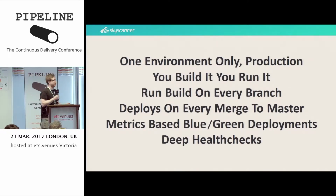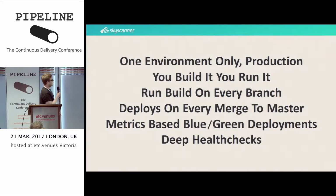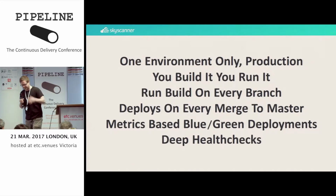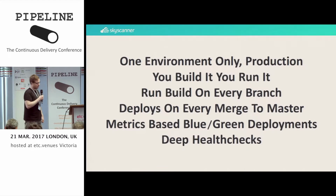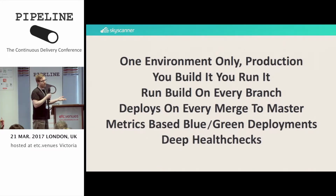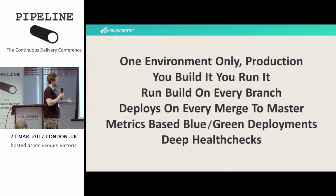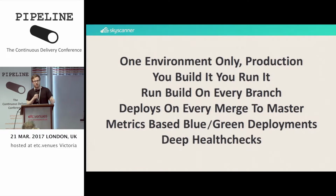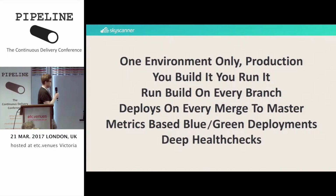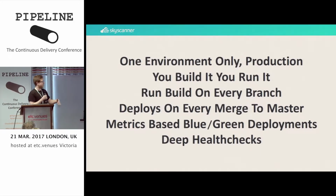And there's only one environment, production, and that is just to speed things up, to get more stuff out for our users. You build it, you run it mentality, and Dan mentioned this earlier today, like an ops thing, but we came to a conclusion that we needed everyone in the organization to be responsible for the code that they're pushing out there. We run builds on every branch, so you do a feature branch, you run a build, it deploys, feature toggles and all that sort of stuff. So, yep, deploys on every merge to master.